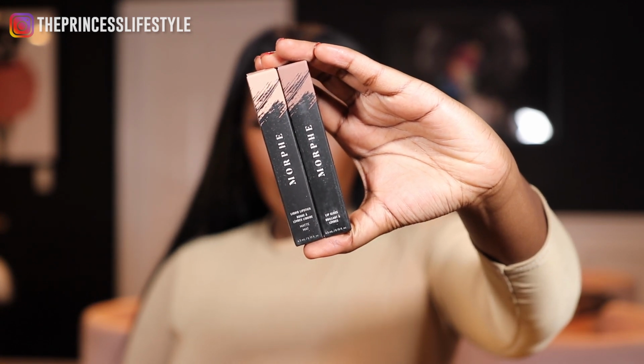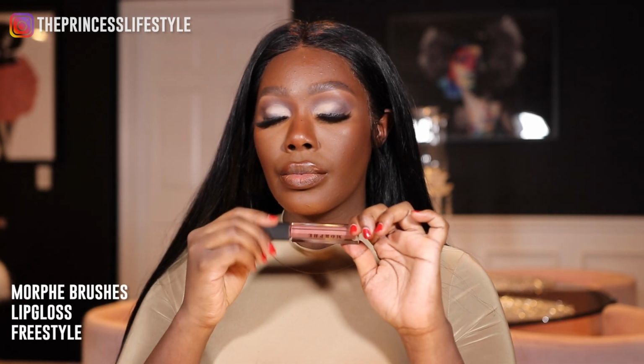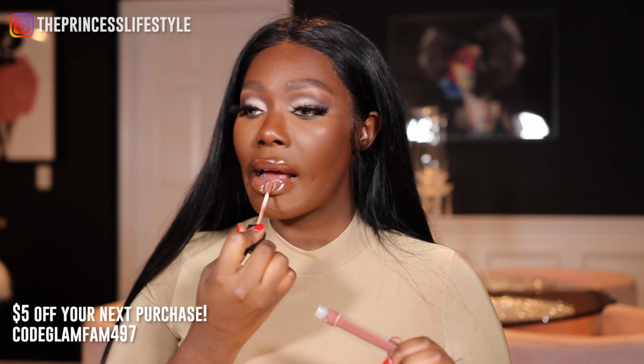We are on it. So I'm just going to do a gloss. You guys saw me line my lips with my Fenty Beauty Matchstick per usual. And I am using the shade Freestyle from Morphe. They changed their packaging, yo. They changed their formulas. I am so proud of Morphe.